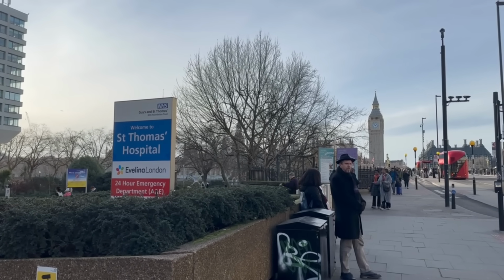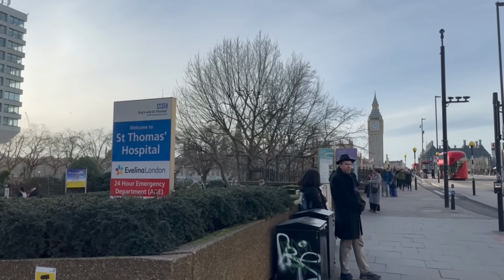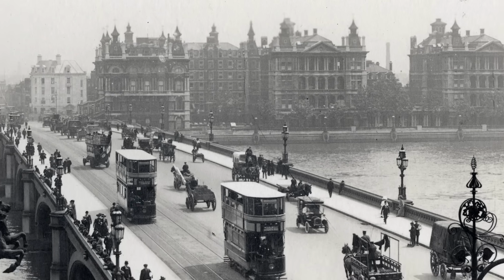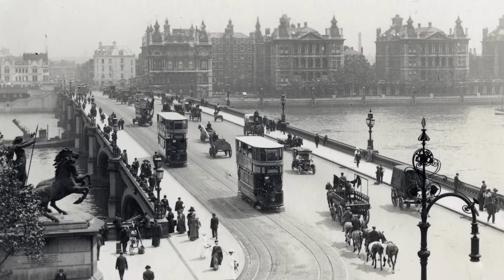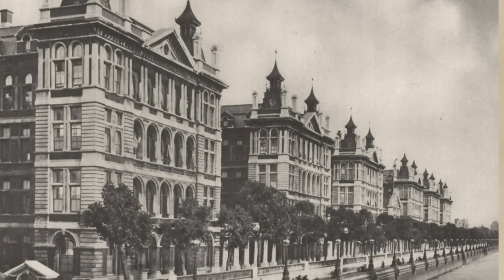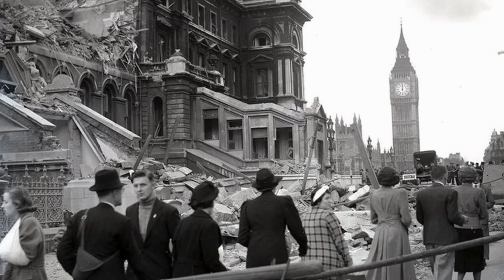Opposite the river from Big Ben and the Houses of Parliament lies St Thomas's Hospital. There's been a hospital here for nearly 1,000 years, and it remains one of central London's largest. During the Blitz, it treated tens of thousands of people who had been injured as a result of bomb damage, until September 1940, when the hospital itself took a direct hit.